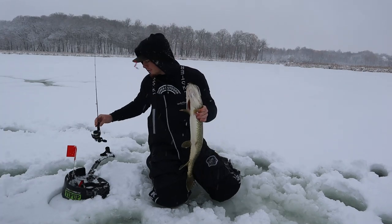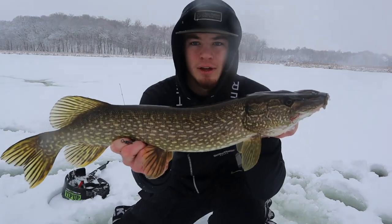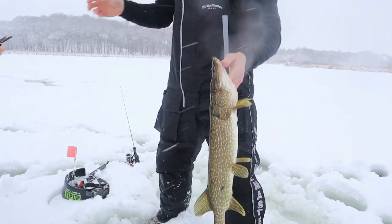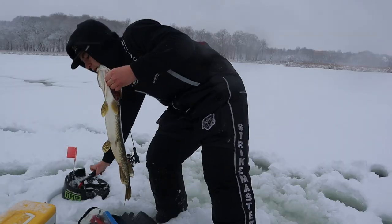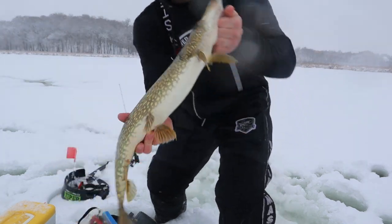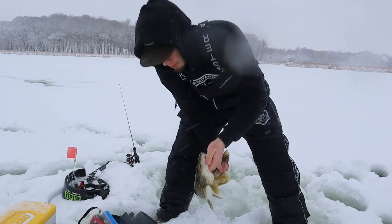It's not bad. That's a really nice one, actually. There we go, guys. On the sucker minnow. Oh, I'll go grab it, too. There we go. Send him back down. Reed's up next on the tip-ups.